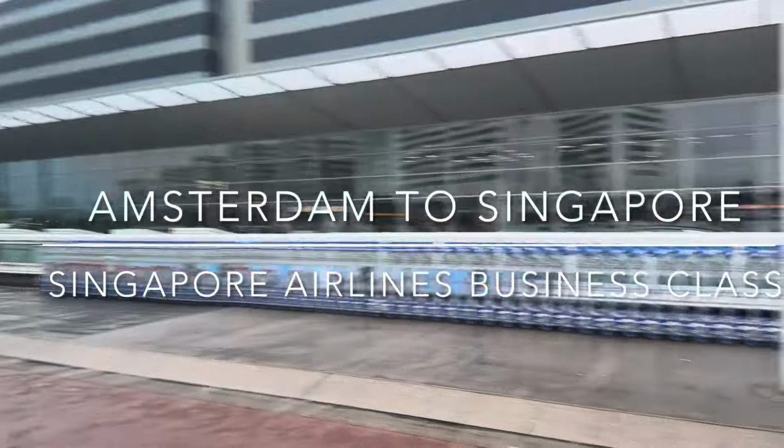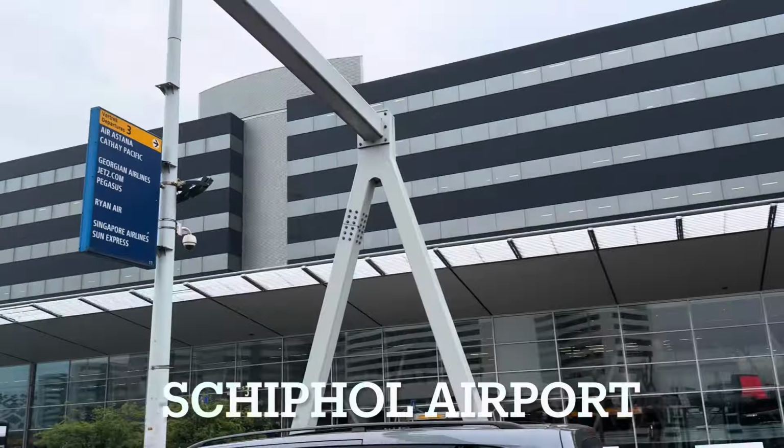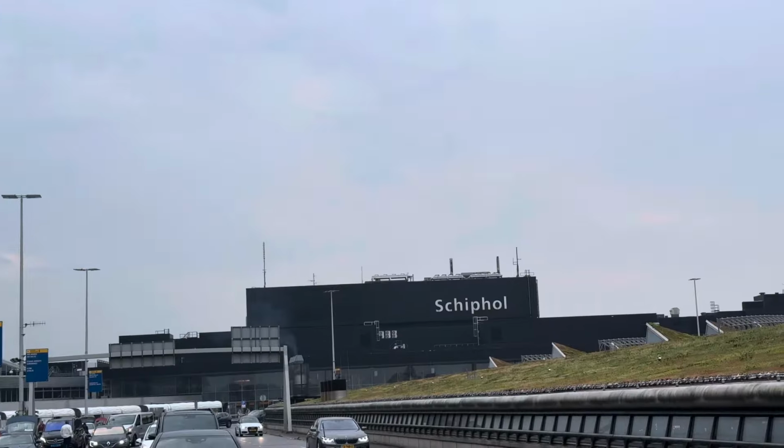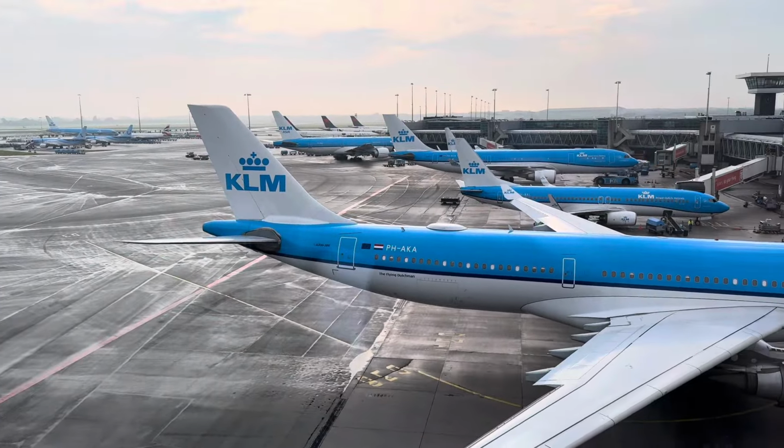Hello, today we fly home from Amsterdam to Singapore from Schiphol Airport. Yes, today is the day. Singapore Airlines Business class from Amsterdam Schiphol to Singapore. This is the view from the lounge.